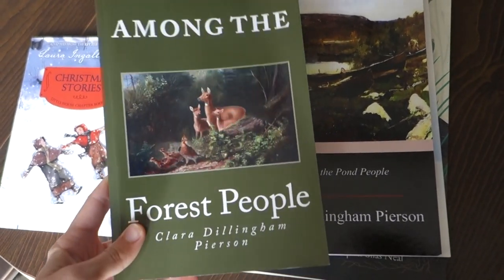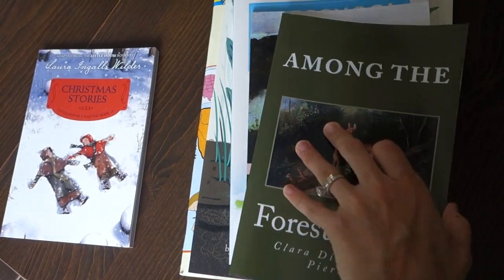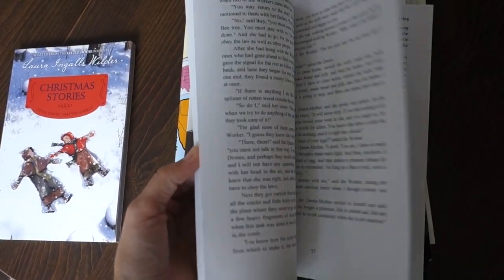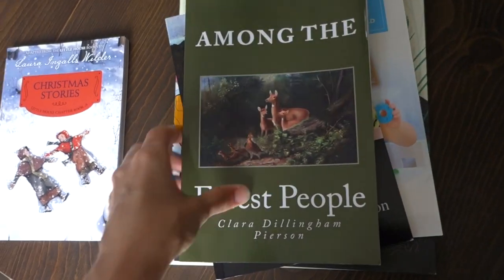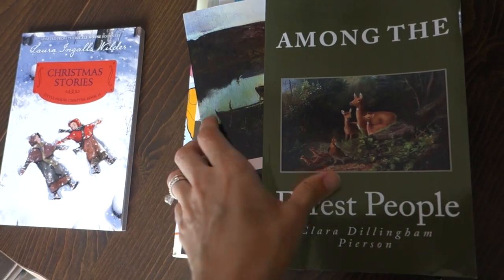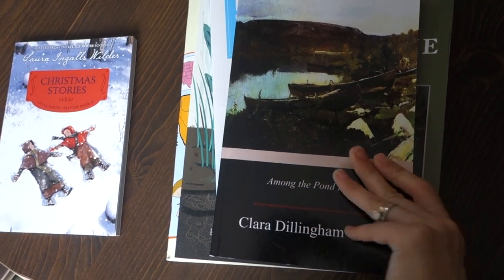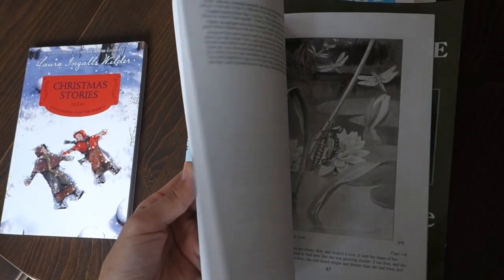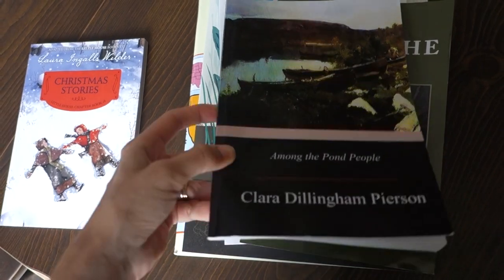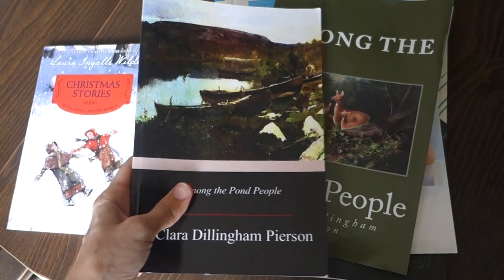These two books, Among the Forest People and Among the Pond People, are very old books that were recommended as part of a science curriculum that I am planning to use in the future. I found these secondhand in the secondhand part of the bookstore, so they were very inexpensive, and I was like, I'm just going to grab these while I can, because I don't think they're popular bestsellers at the moment.